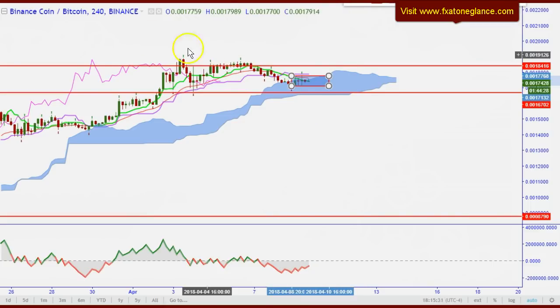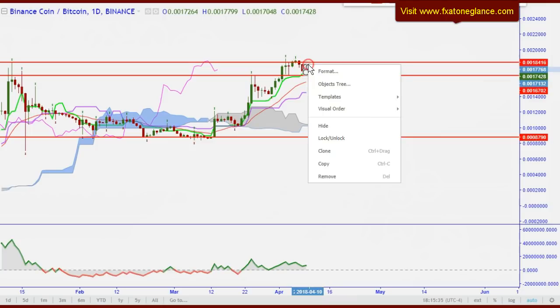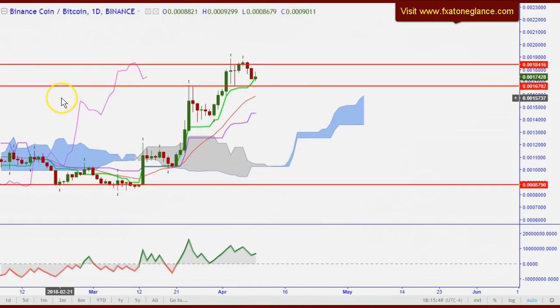If I go back to the daily time frame, all right, let me get that out of here. You still have bullish or up volume. All right, you still have that and you're a little bit above, but you still do also have that divergence. So that divergence is here. Here's what you see with the divergence.